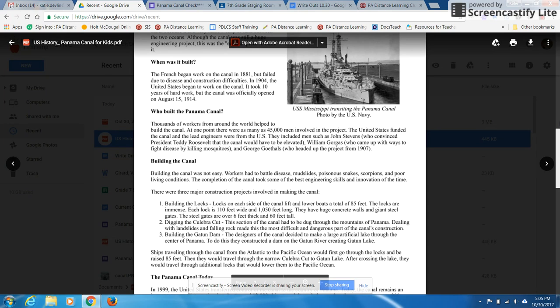3. Building the Gatun Dam. The designers of the canal decided to make a large artificial lake through the center of Panama. To do this, they constructed a dam on the Gatun River, creating Gatun Lake.